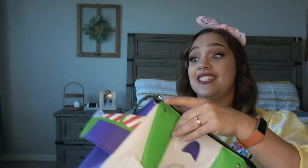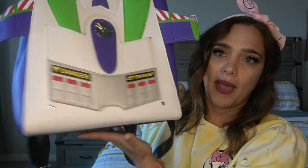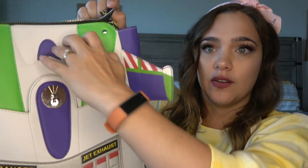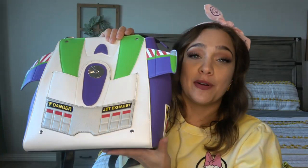I'm so excited. This is also a huge bag. This could be a school backpack. It's so, so large. We've got the Space Ranger logo. We've got his actual little decals here. This little portion is a front pocket. And then we've got his little laser button there. It's just perfect. It's got his little wings. I dressed up as Buzz Lightyear at school for one of our spirit days, and I wore this for my wings. It's just perfect and I love it.